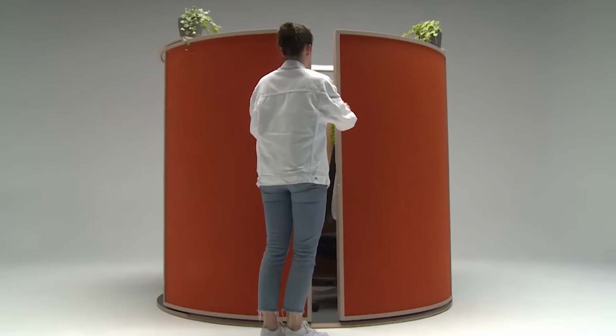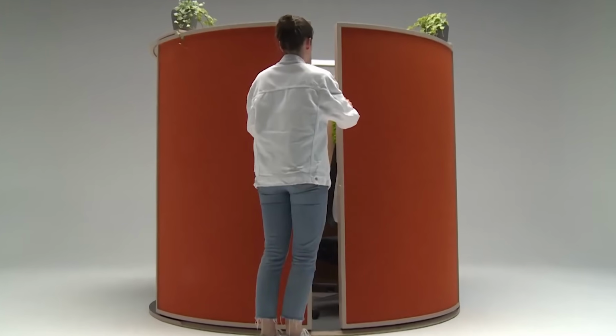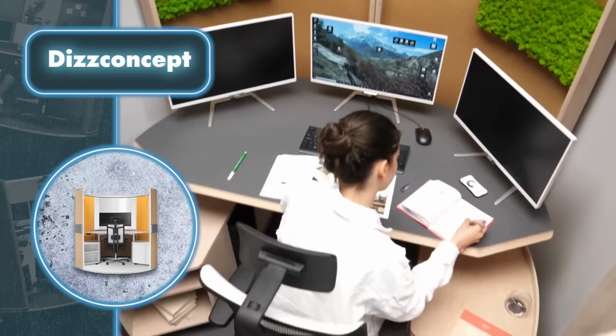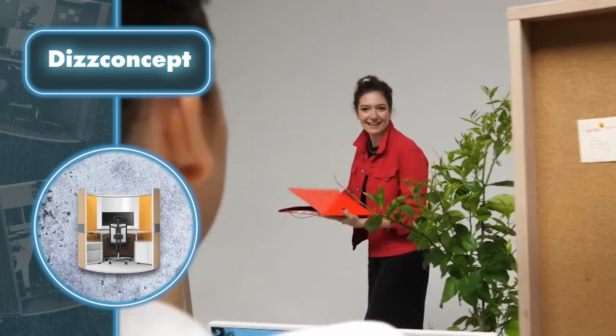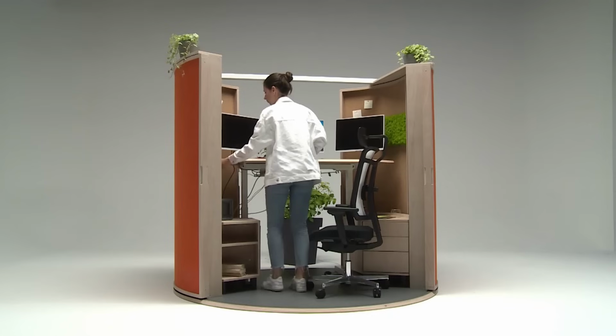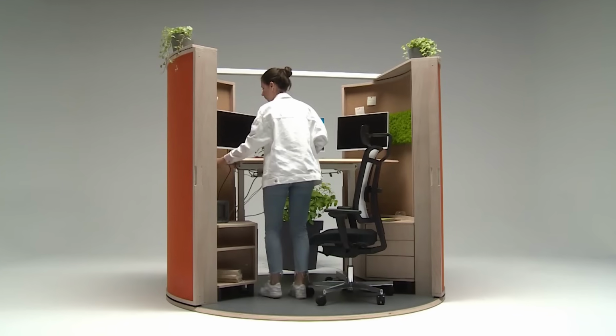Also, it's worth mentioning that when the workstation is placed in a living space, it won't remind you of work during off hours. When it's closed, it just looks like some kind of odd object. Getting inside is as simple as possible. You just need to move the walls apart. Likewise, entering a state of isolation is just as easy. You just need to slide them together.